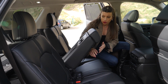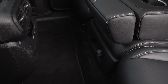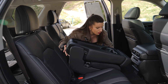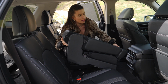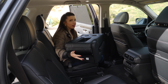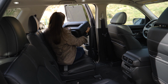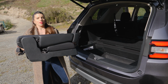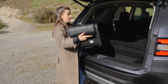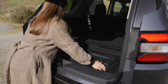It's really easy to do. Start by having it folding flat. There's a lever right down here that you're going to give a pull that unlocks it so that you can release it to lift it up out of the middle. I would say that this weighs roughly 25 pounds. It's really not that heavy. And the best part is it's stowable, like I said. So there is a space right in your cargo compartment that fits the seat perfectly.